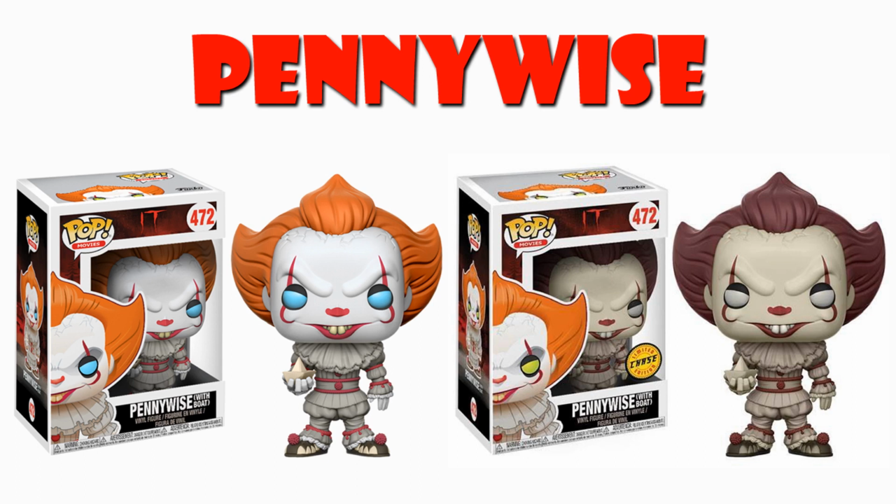So how cool would this one have been as a chase if they had taken just the head and put a large spring on it and had him coming out of a little jack-in-the-box? That would have been super cool, and I would have gone out and bought this pop even if I was broke, which I usually am. This pop is boring as all heck. But because I'm a humongous It fan, a humongous Pennywise fan in general, I would probably still go and buy this pop. Idiot.